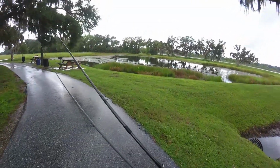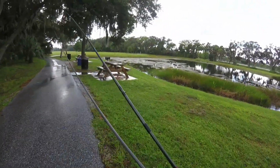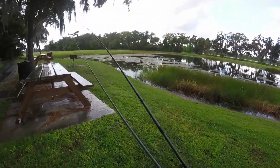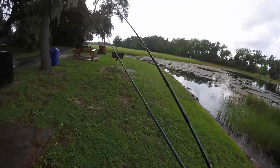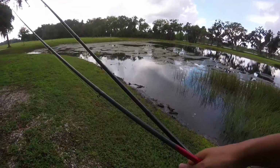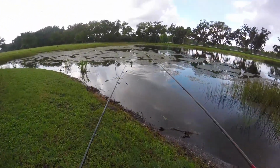Alright, so this pond is pretty weedy. I think the water actually looks a little bit clear. I can see stuff out in the middle. This might be worth it. Let's give it a shot. But you know what? I think I want to get on the other side. Oop, scared something big. Yeah, the water's crystal clear here.